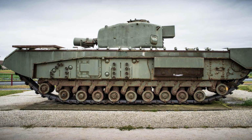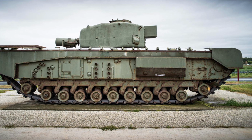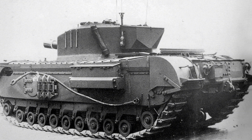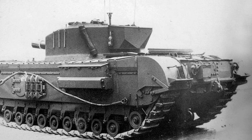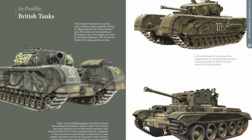But the real story of the Churchill is not one battle on one hillside. It is the story of a machine that was wrong from the moment it was designed. Too slow, too heavy, built for a war that never came, and that spent 12 years refusing to become obsolete on schedule.